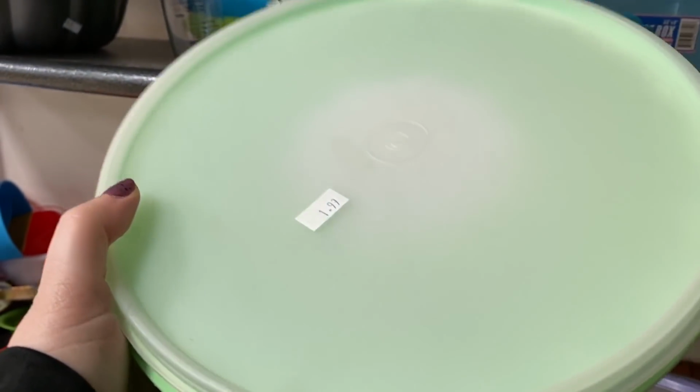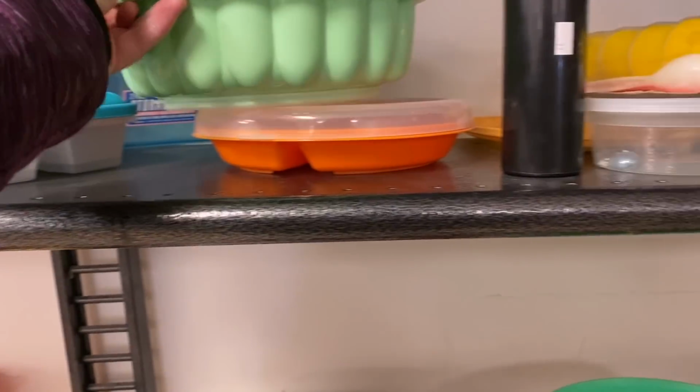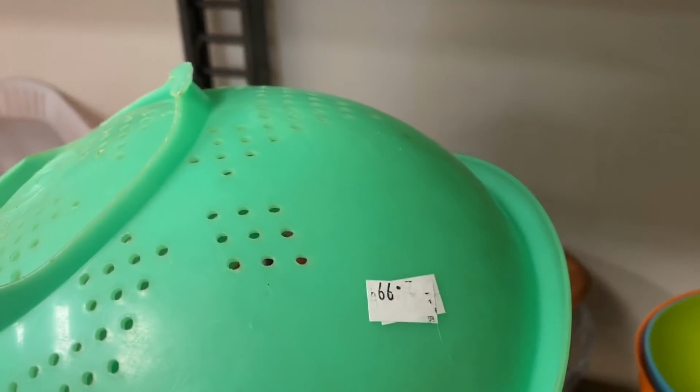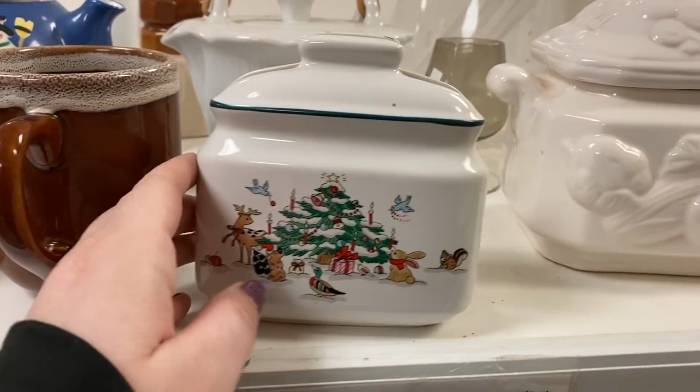This is a mint green jello mold. It is a vintage Tupperware piece. I see these all the time, but they don't resell for very much, probably about $4 to $6, plus shipping, so not very profitable there. I believe this might have originally come with a salad bowl. I'm not quite sure, but I feel like it might have.